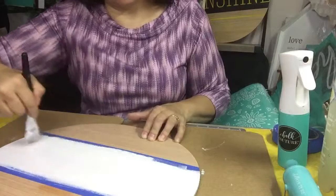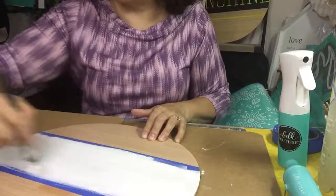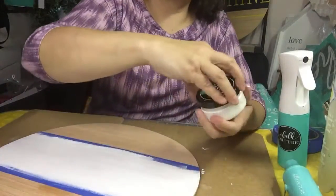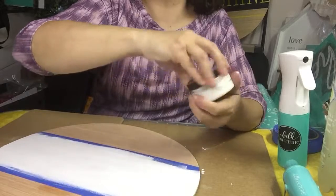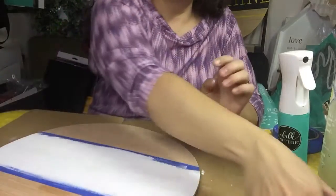Sometimes in different lights it looks different, and the water can get too watered down sometimes too. I know it's kind of silly, to paint it on and then use water in it to make it wet and then dry it, right? But it makes it smooth. So when you're painting it on, it makes it nice and smooth.